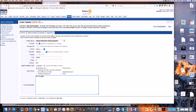This will update. Playground equipment in Lebanon City Park. At the bottom, yes, we're at the bottom of the screen, so I can move over here and save it.